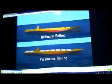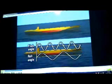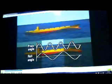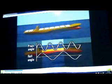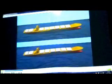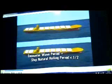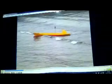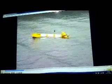To understand this more easily, let us compare ordinary rolling and parametric rolling. When you look at these motions more closely, you will notice that the ship rolls only once for every 2 cycles of passing waves, while the ship pitches once synchronous to the cycle of passing waves. This type of rolling is magnified when the encounter wave period reaches half of the ship's natural rolling period. This means that as GM decreases, the probability of parametric rolling increases.